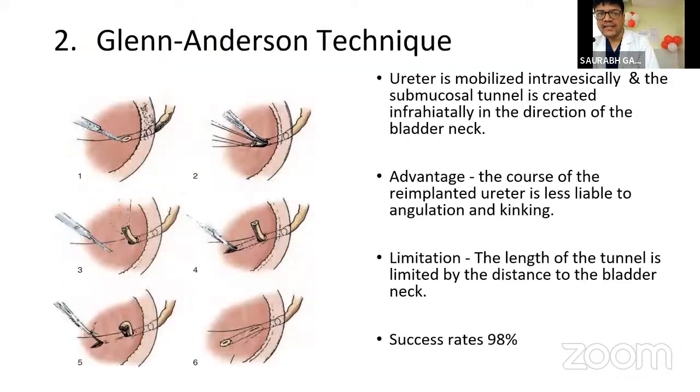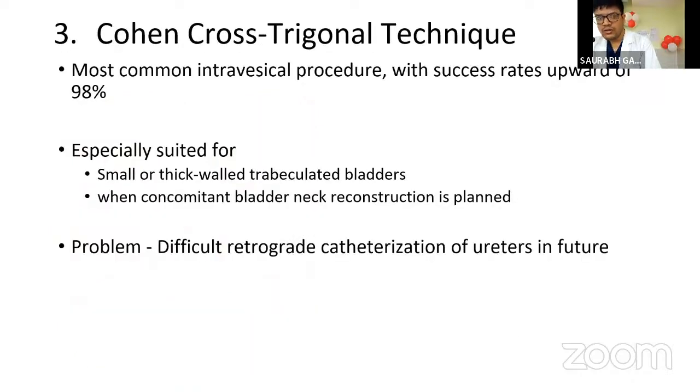Now the second technique is the Glenn-Anderson technique. The ureter is mobilized intravesically. The submucosal tunnel is created infrahiatally in the direction of the bladder neck. Its advantage is that the course of the reimplanted ureter is less liable to angulation and kinking. But the limitation is that as we are directing it towards the bladder neck, the length of the tunnel is limited by the distance to the bladder neck. Success rate is 98%.